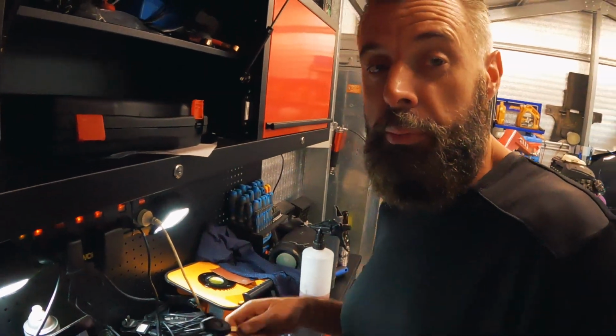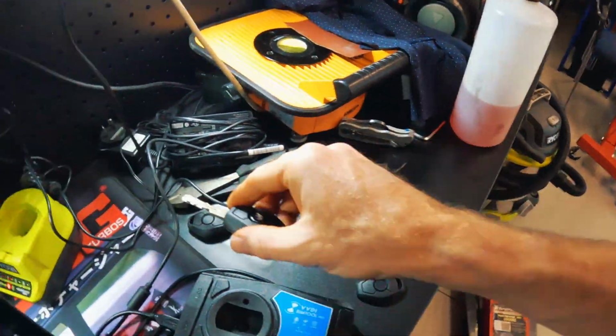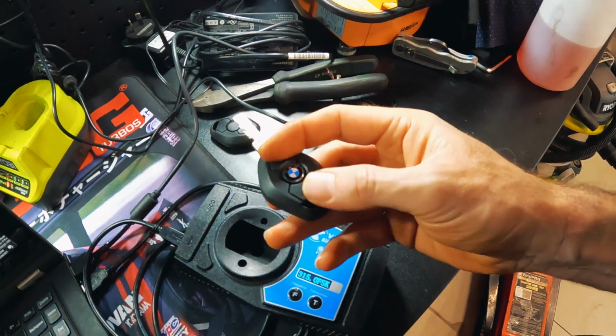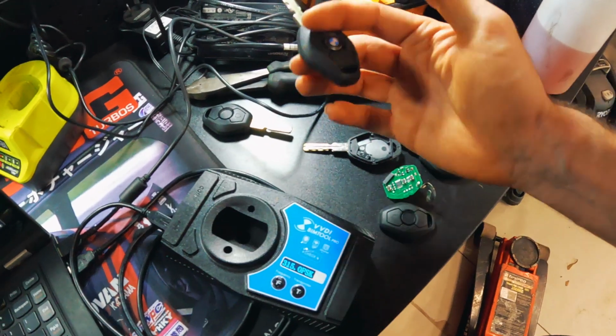That was one of the problems why I couldn't use it yesterday. For some reason, these keys also come with no batteries, so this key doesn't have a battery in it, it's not going to work. But I did put a battery in it, and it was 433, and the normal way to change them is you hold the top button and then go 1, 2, 3, 4, 5, and it switches it to the other megahertz.